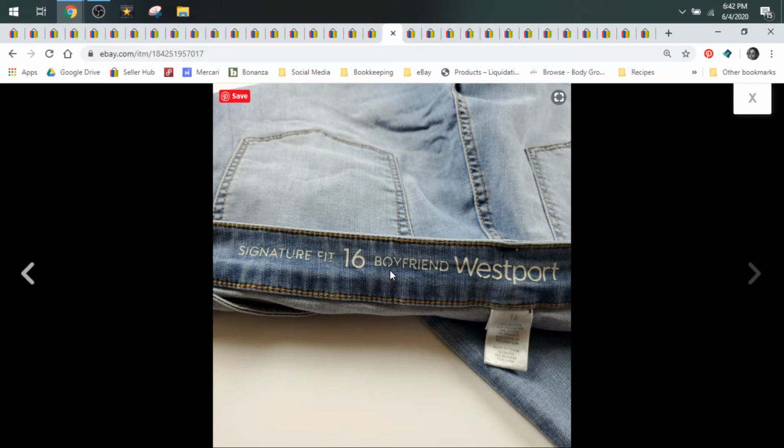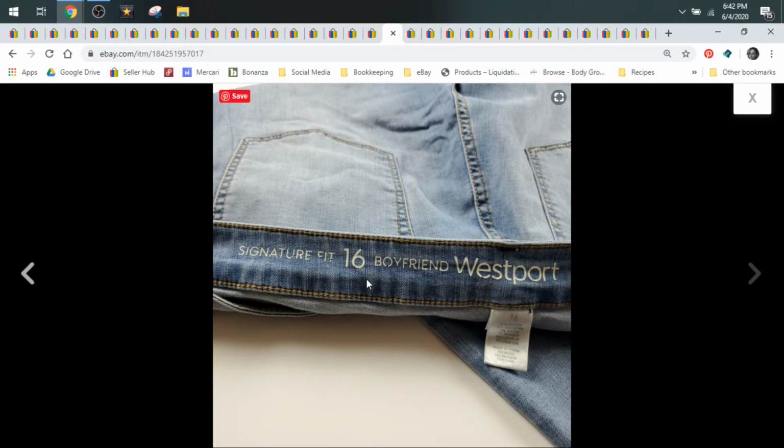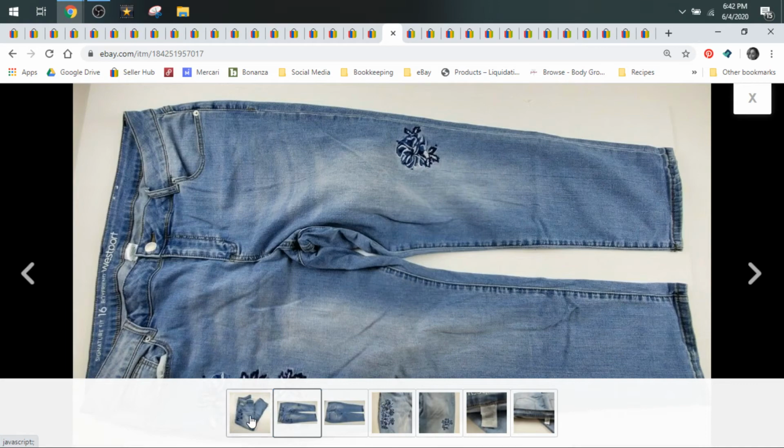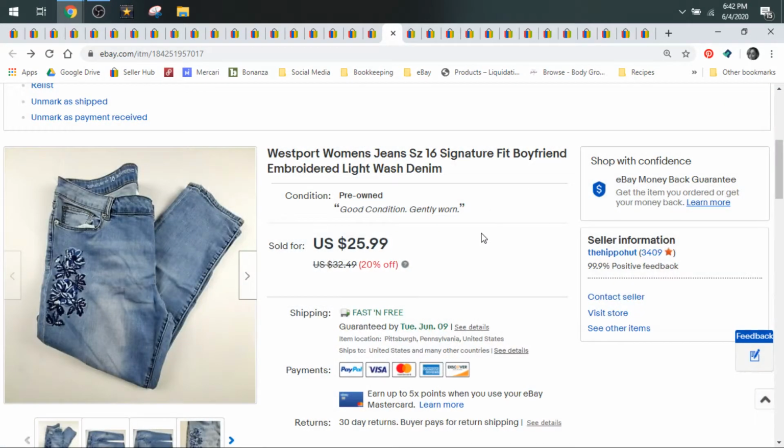They're very popular. So even though Westport's a brand, if I saw these in the wild and saw that they were a good size 16, and boyfriend, and they have something unique about them, these embroidered flowers, I'd pick them up for a couple bucks, maybe up to $3. These sold really fast, within a week of being listed, and they sold for $25.99.